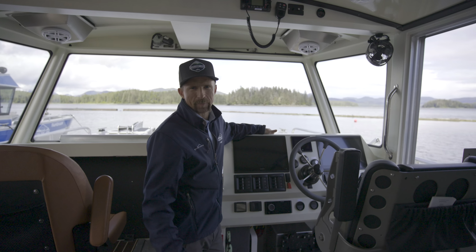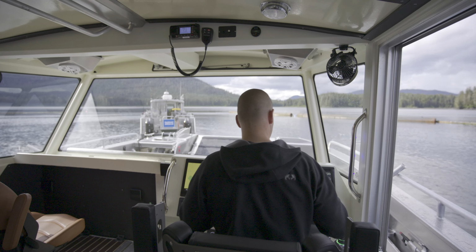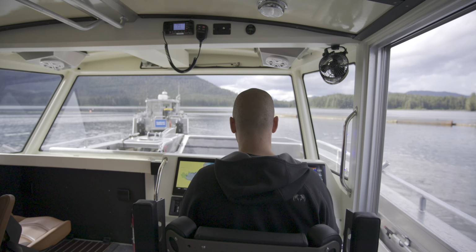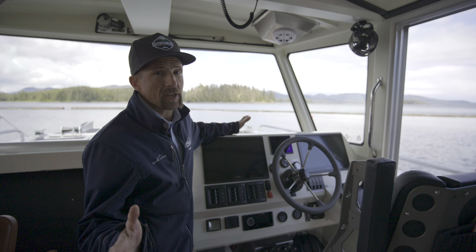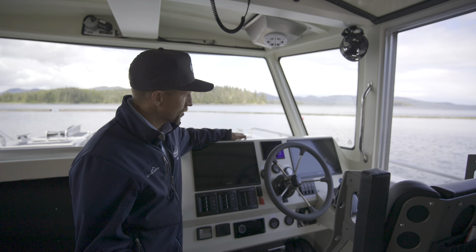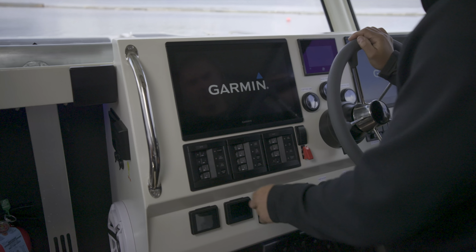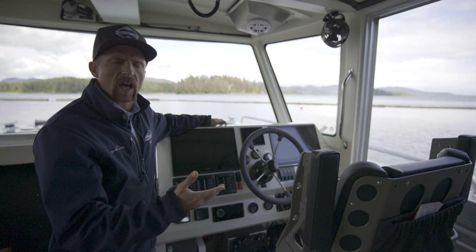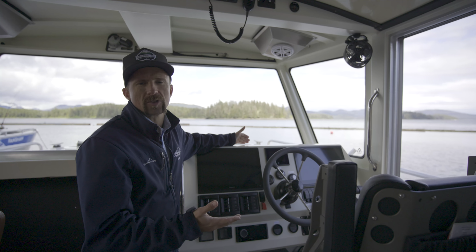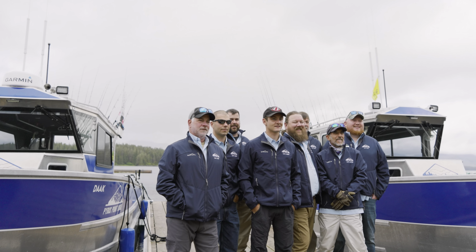And no tour is complete without stopping at the captain's chair. A lot of the features we've talked about so far are things that our guests love. But one of the things that we learned long ago is if the captain ain't happy, nobody's happy. So you can see we've got a nice set of controls here, dual flat screens, plenty of power, all the latest equipment in fish finding and in navigation, not only to keep the group safe, but also to provide the best experience for not only the guests, but also for our team.